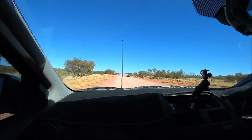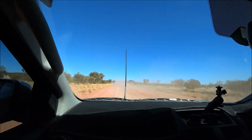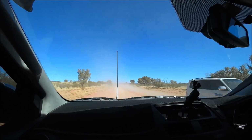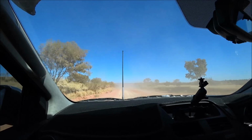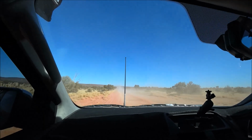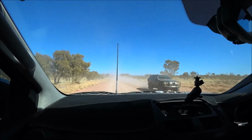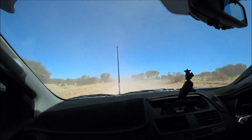Righto guys, we're about 20 kilometres in on the dirt road. Hang on, get past these guys. We did a right turn towards Kings Canyon, and if I would have gone left, I would have done the inner loop into Hermansburg. But anyway, we're about 20k into this dirt road. I haven't aired down yet. It's a bit bumpy, but it's not too bad.